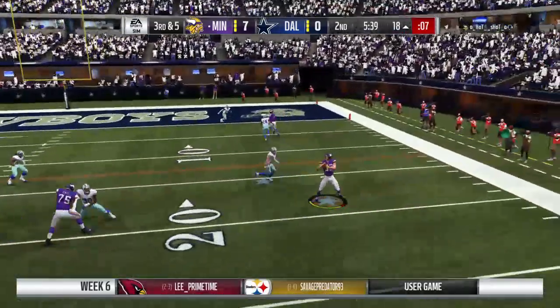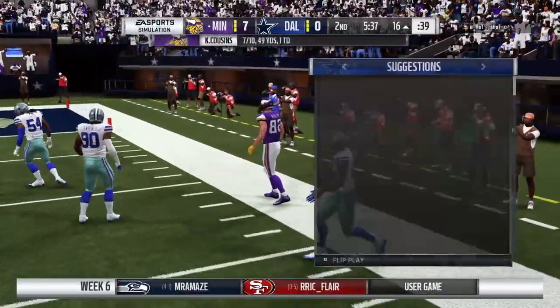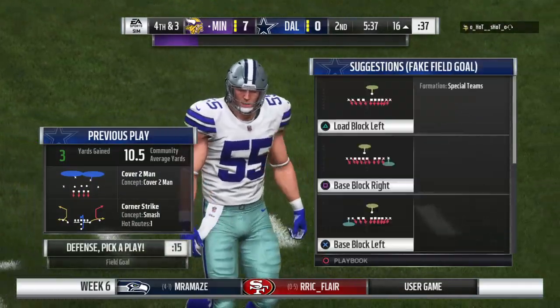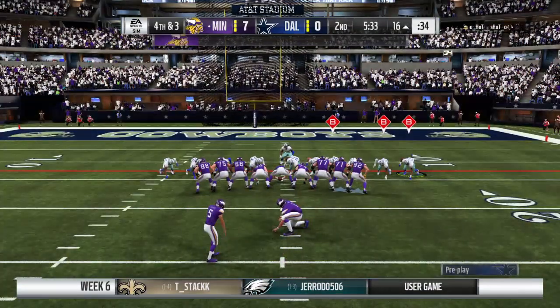From the shotgun, it's Cousins. And Rudolph has it, the tight end. And he'll go out of bounds in the red zone just inside the 20. They stop him for only 3 that time, and that'll bring up 4th down. And there's another completion to the tight end.